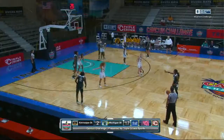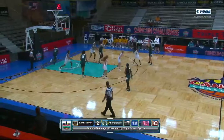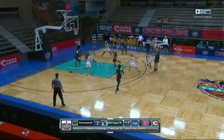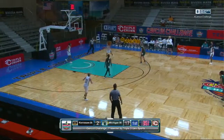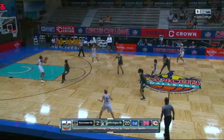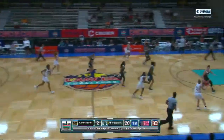4:07 left, first quarter. Nia Cloudon on the left wing. Long around to Osmond, right side. To the right elbow, Allen. Draws the double, gives to Osmond. Her 3 is good. Tori Osmond knocking it down from downtown, getting some early minutes today. She has started the season 4 of 7 from the field and 2 of 4 from beyond the arc. 20-2, Michigan State in front.